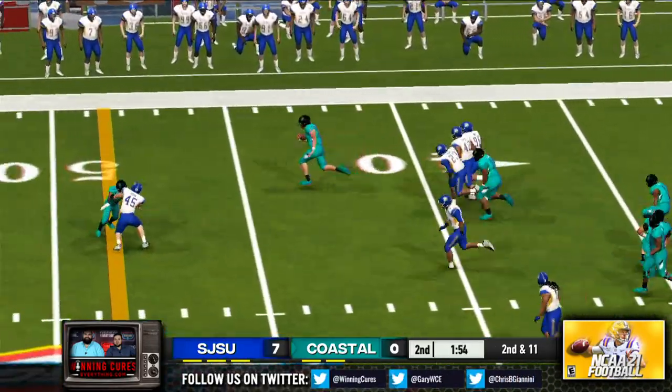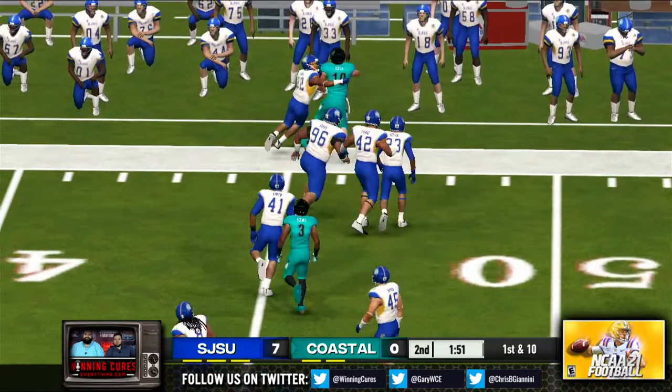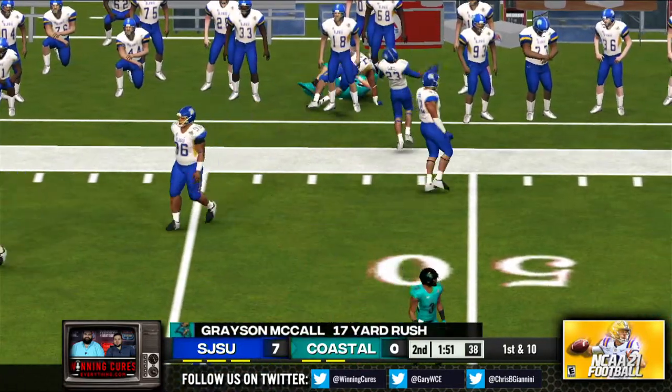He's scrambling. He's at midfield. He gets hit out of bounds. Right around the 46-yard line.